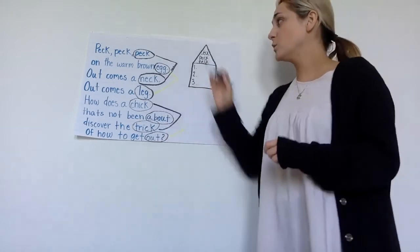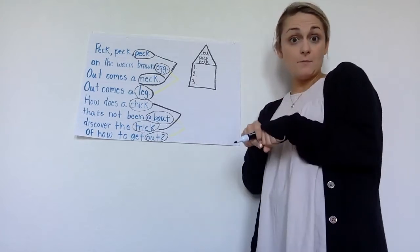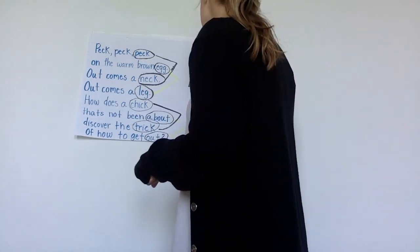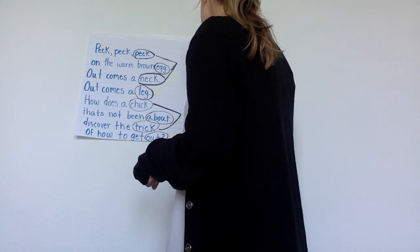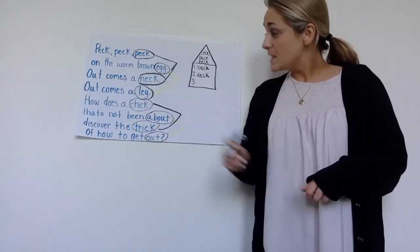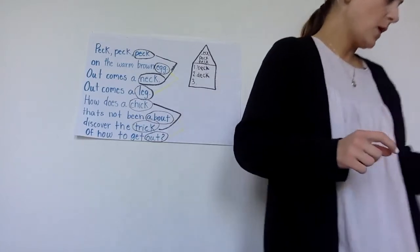Now I want you to think of three words that rhyme with peck and neck. Peck, take away p, add b is beck. Beck, take away b, add d is deck. Very good. So you can pick any of the rhyming sequences, and then you can use those to create your word family house. After you've done that, we are going to take a look at sight words in this poem.